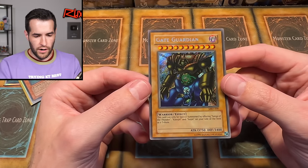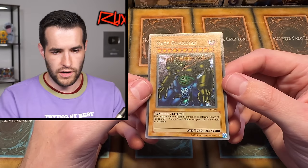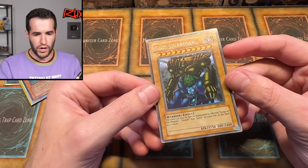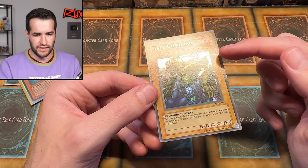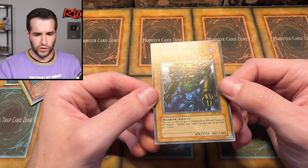Okay, Secret Rare. Man, that card looks good. That's an original Gate Guardian. This one, I feel like there's something wrong with it, but I can't tell what it is. You guys see that line that goes across right there? There's some kind of weird print thing going on where you can see this hollow-like line. I don't know what that is, but you can really see it in person.